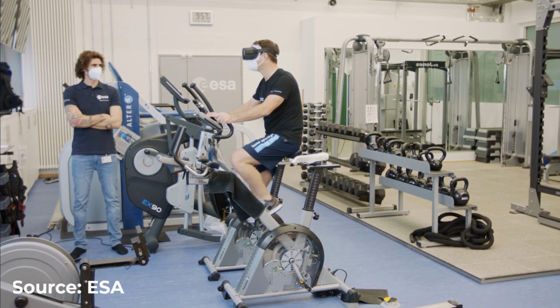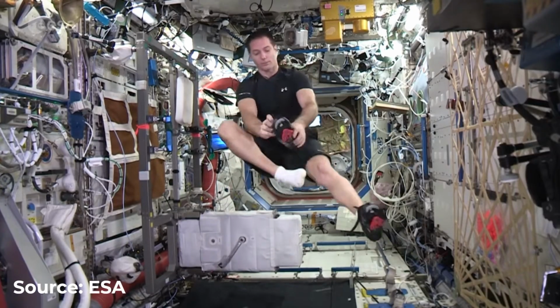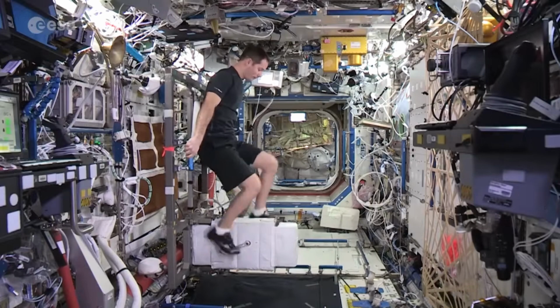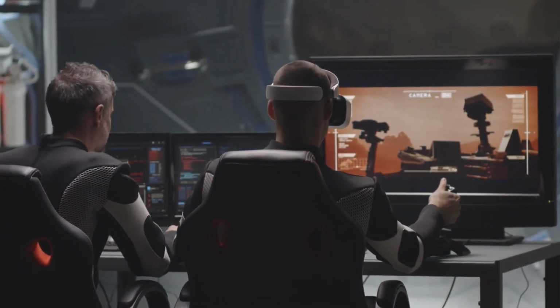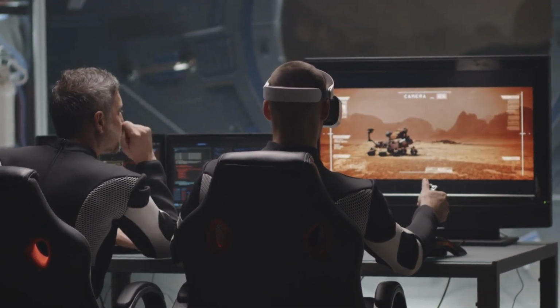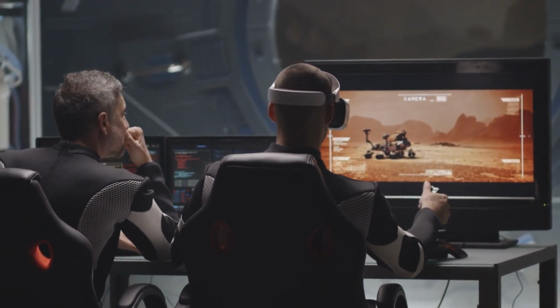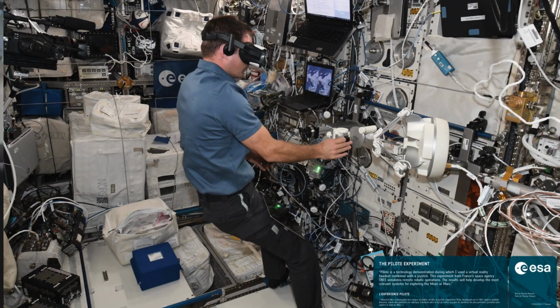And the European Space Agency even tried adding VR to the custom stationary bike that astronauts use because even in space, you can't skip leg day. Even though the astronauts are getting their exercise, there are still tasks better suited to remotely operated robotic arms and vehicles. But that kind of machinery needs fine control in extreme environments.